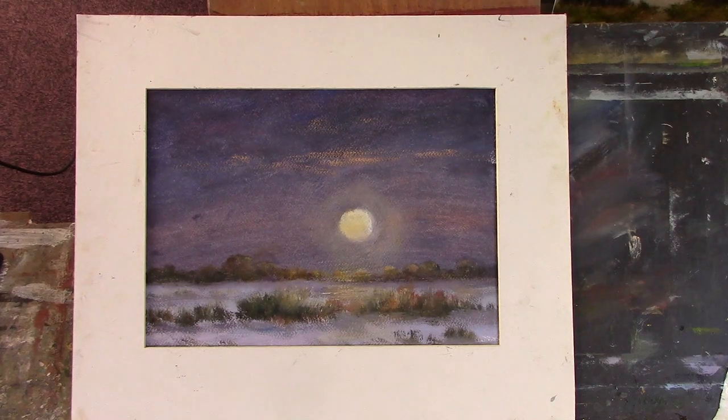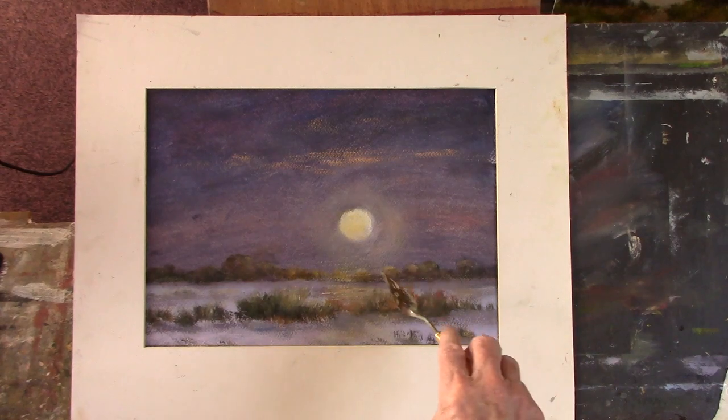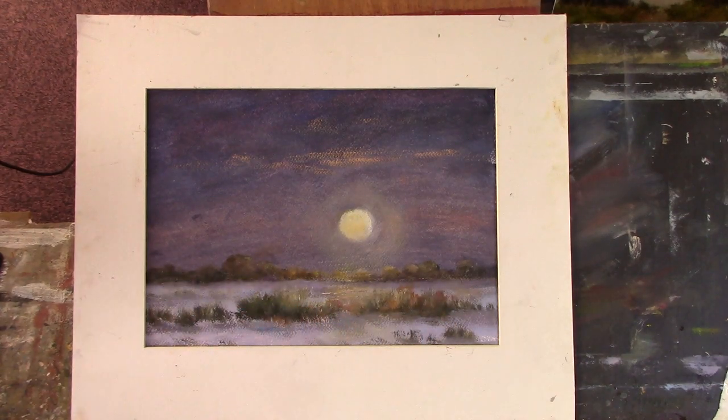Well, that'll do. The trouble is you can fiddle and fuss these things to bits. Well, that's as abstract as I think I'm going to get today. I'll get this one uploaded. I quite like it. So what I've done, I've just put a bit of highlight on the top of these clumps of trees here.